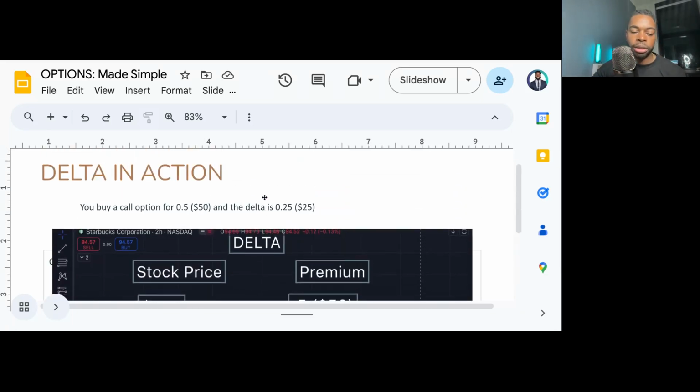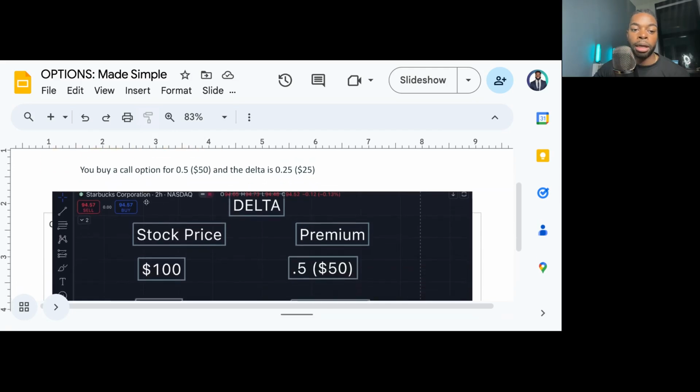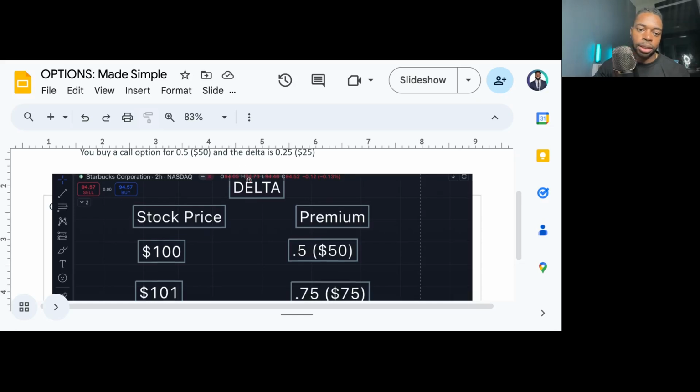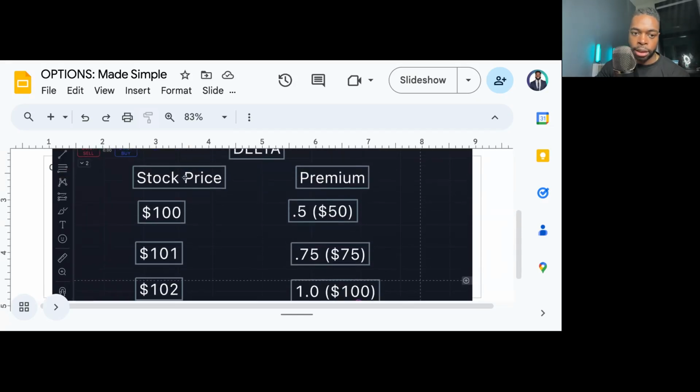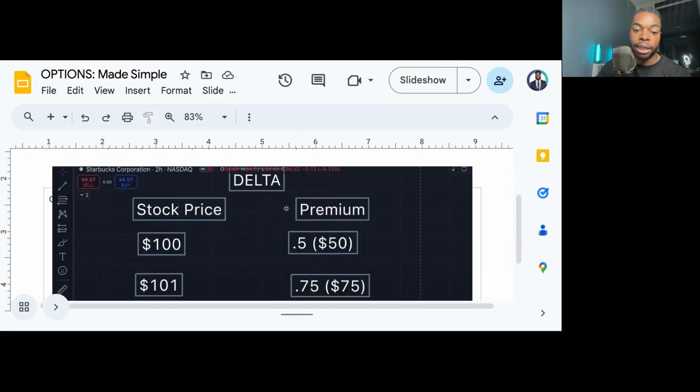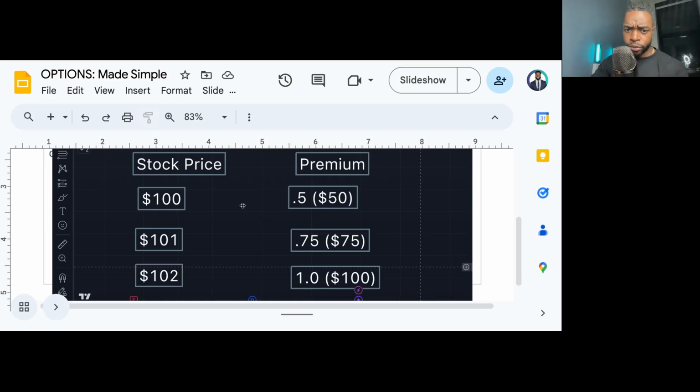So here's a really good example of delta in action. Let's say you buy a call option for $50, or 0.5, and the delta is 0.25, or $25. So your delta is 50% of your call option premium. That's actually really good. If the stock price is $100 and then the stock goes from 100 to 101, well, delta is 25. Delta tells me how much my contract, which I bought for $50, will gain each time. So we bought the contract at $50 when the stock was 100, and then the stock went to 101, and now my contract is worth $75. That's a 50% increase after a dollar move.